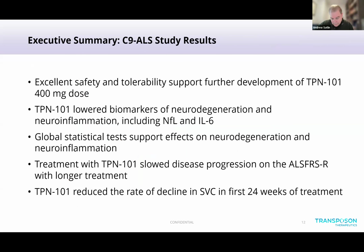So, in summary, TPN 101 had excellent safety and tolerability, which supports its further development at the 400 milligram dose. It was associated with lowering of biomarkers of neurodegeneration and neuroinflammation, including NFL and IL-6. The global statistical tests that we've shown support the effects on neurodegeneration and neuroinflammation. We see that treatment with TPN 101 slowed disease progression on the ALS-FRS-R with longer treatment, and there was a reduction in the rate of decline in SVC in the first 24 weeks of treatment.